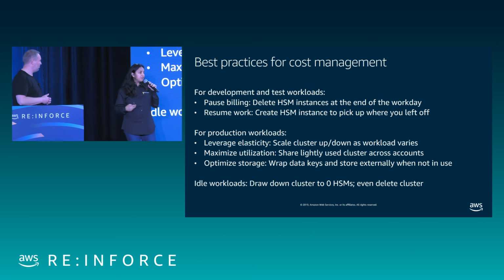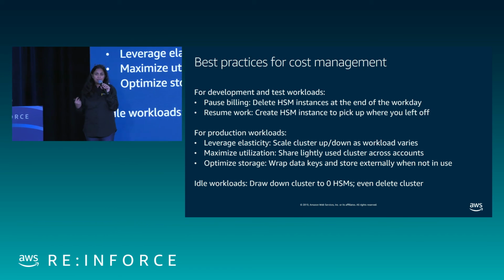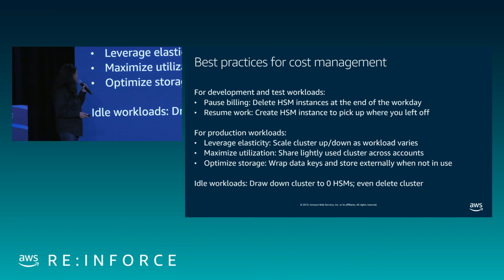And then to optimize storage, again, if you're not going to be actively using a key, just wrap it out. It takes a few milliseconds typically. If it's an asymmetric key, a little longer to unwrap it back in. Use it on the fly. You'll save a lot of capacity.